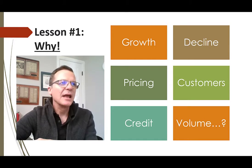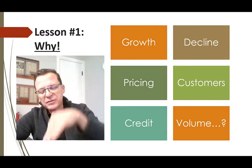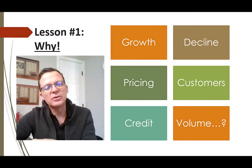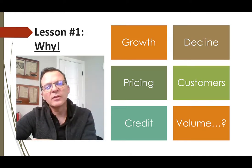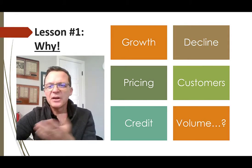If you had a line of credit that you could dip into when you needed it, when your cash flow was up or down, when maybe you had to buy a little more inventory this month, so you dipped into your line of credit, that can smooth out the amount of cash in the bank so that you never miss a paycheck. And finally, volume.